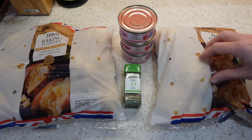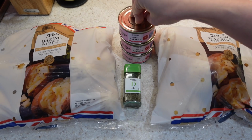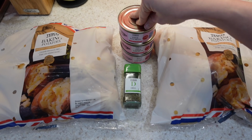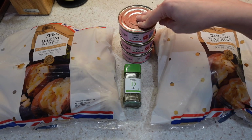And then on the side with this, because you have got your carbs and you've got your protein in there, we just like to have this with a little bit of salad on the side or some veggies. I like to keep a lot of frozen veggies in the freezer, so I've got some broccoli florets in there, so I would just steam some of those or boil up some peas as well and put those on the side of the fish cakes.